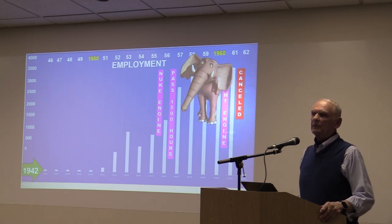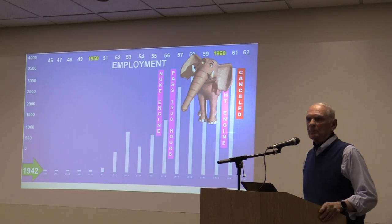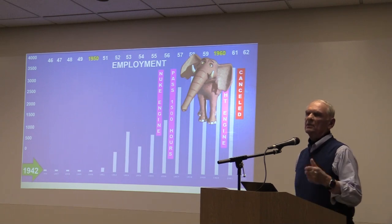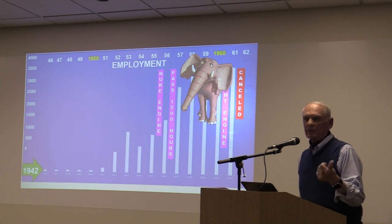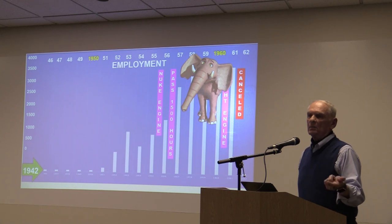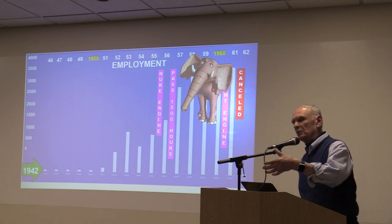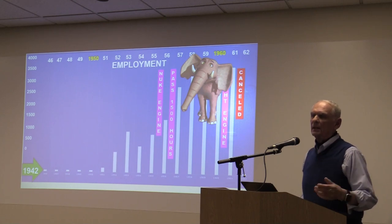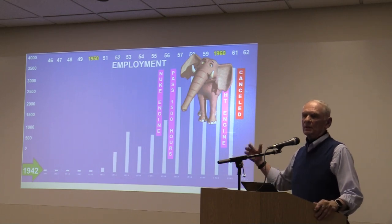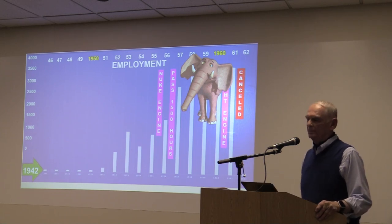The elephant finally showed up in 1961 and canceled the program permanently. And it ended at that point. And that's because the nuclear-powered submarine and aircraft carrier were successful. The ICBM was successful. So the government was comfortable that they had a quick response into Russia, and the concern about safety was still there, and it permanently got the program canceled.